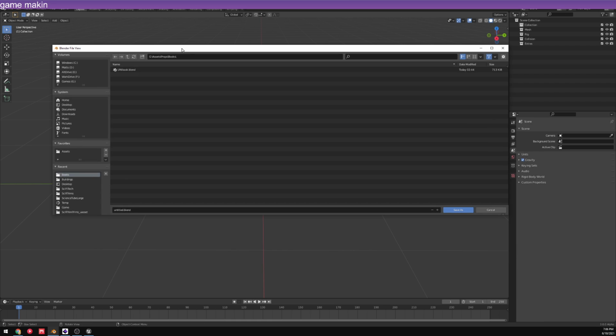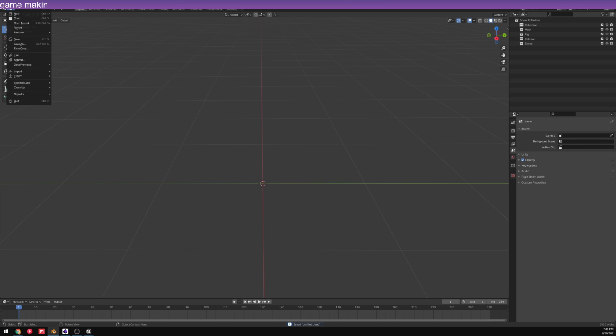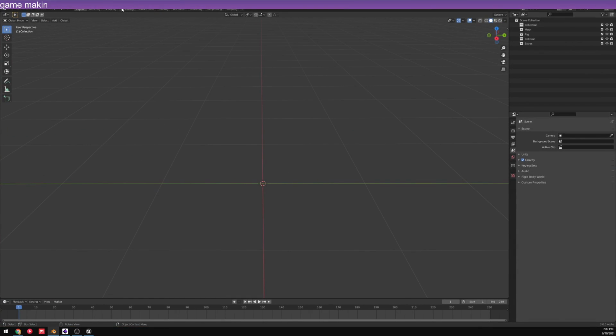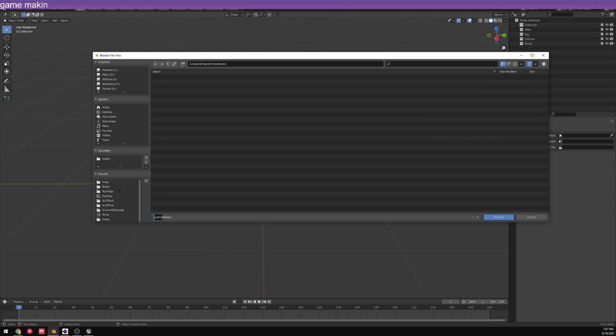Just save this as assets. Kitchen assets. Yeah, I want to almost mock that idea of, we're supposed to be like, it's not your choice that you're in this area. Kitchen assets. Kitchen props.